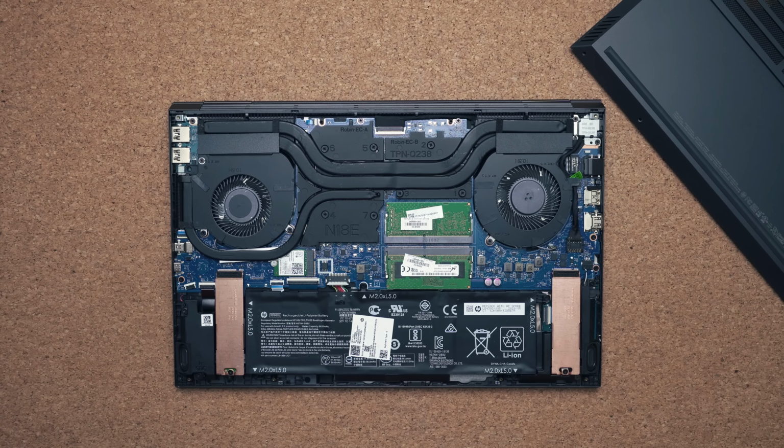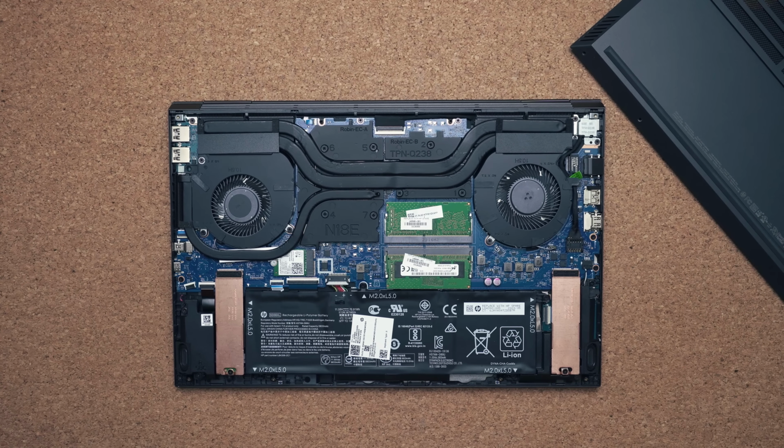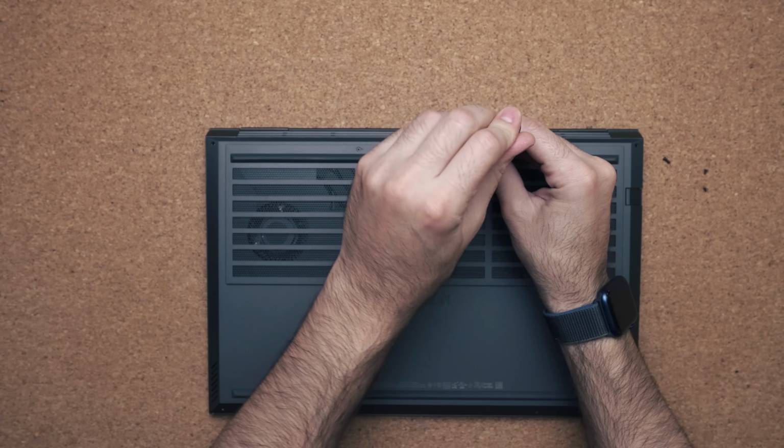Now the battery is what really surprised me. Like this is the same 70 watt-hour battery that's inside the Intel model, but I was able to almost squeeze out 6 hours of battery use. This beat out the Intel version, this beat out the Lenovo Legion 5, and this beat out the Acer Predator Helios 300.